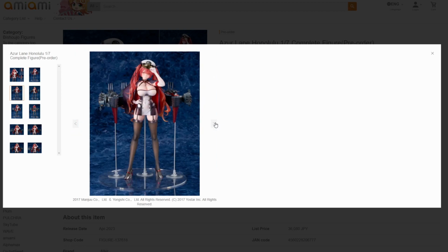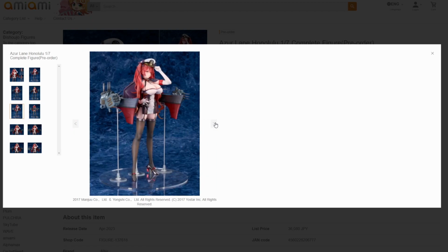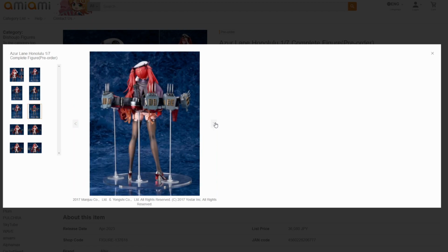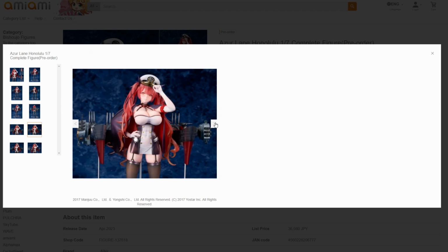Can you guess why? Maybe it's the extremely tight outfit that shows her toned stomach underneath, or the booba barely being contained at her chest. She also has extremely long legs and her butt is basically not covered at all by her outfit.